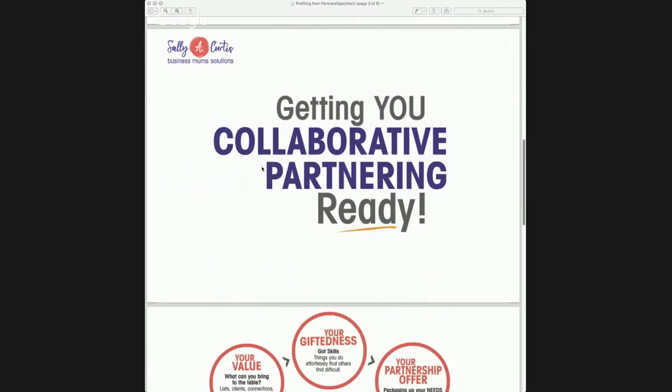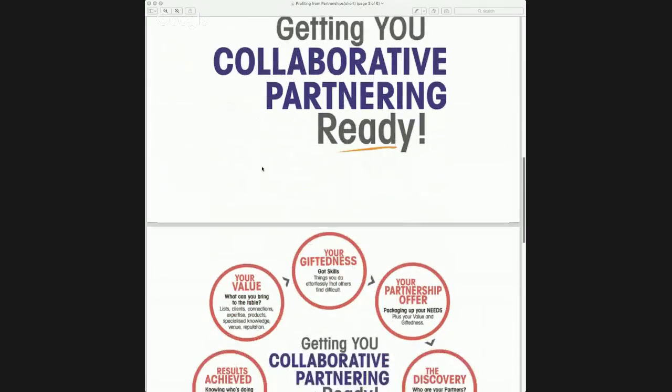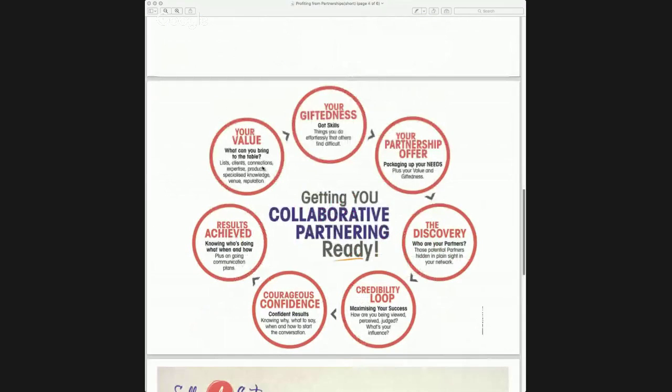So there's actually 7 steps that I share with people when I'm working with them of how you get yourself collaboratively ready. And keeping in mind, this talk is about how you profit from collaborative partnerships, and how you profit from anything is making sure you're prepared, planned, and you've got it all worked out. And this is really the 7 quick and easy steps that you need to be aware of to make yourself collaborative ready and to guarantee the success for yourself and your partner in the best and biggest way possible. So let's have a look at these 7 steps.